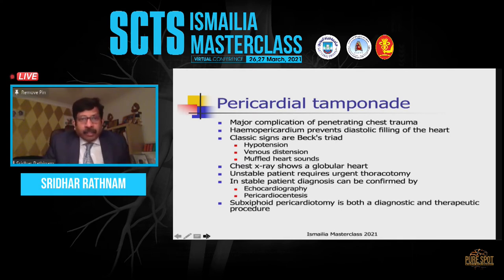Pericardial tamponade is the major complication which is life-threatening after penetrating chest trauma. It impairs diastolic filling of the heart, and the classical Beck's triad we all know is hypotension, venous distension, and muffled heart sounds. Globular heart, patient is unstable. You may be able to do a bedside echocardiography or pericardiosynthesis, or a quick subxiphoid pericardiotomy is both diagnostic and therapeutic.